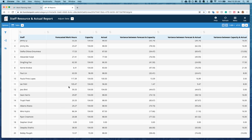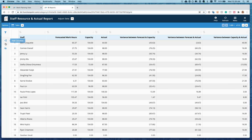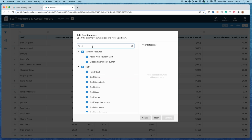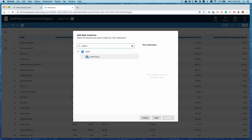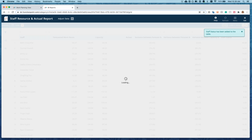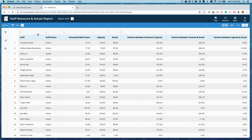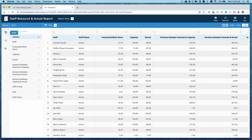Yes, definitely, great question. So again, when you log in, anything that has a star against it is part of premium. If you need to add in a new column, say for staff active, we can put in staff status. We can add this in and confirm. The add column is part of the basic, but you could pull that in, drag and drop it, and then you can filter in here as well. So that staff status, you can come in and filter.